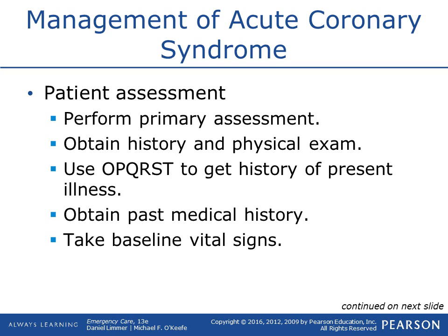Typical assessment when dealing with cardiac patients: doing the primary assessment, their ABCs, checking their pulses and circulation on every single patient you come up to immediately, getting a good history and a valid physical exam, and using OPQRST and SAMPLE, all the mnemonics together, all their information along with their history and the vital signs.